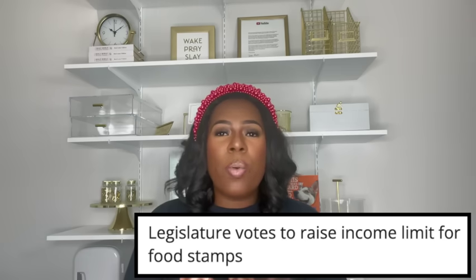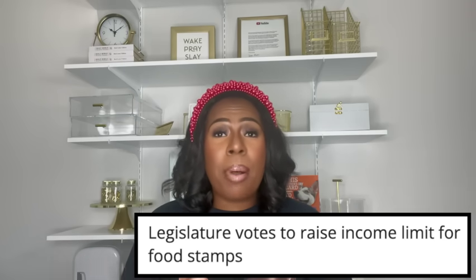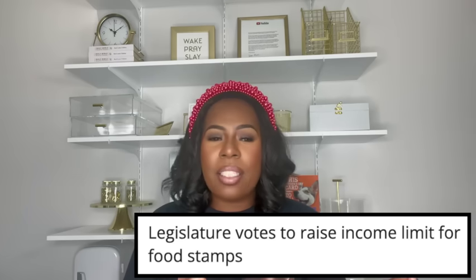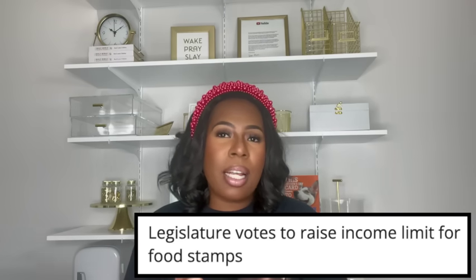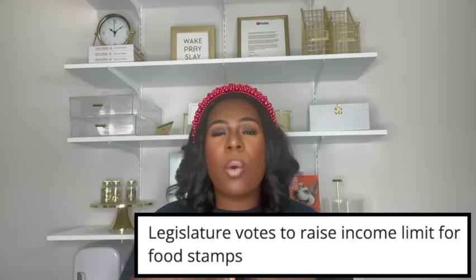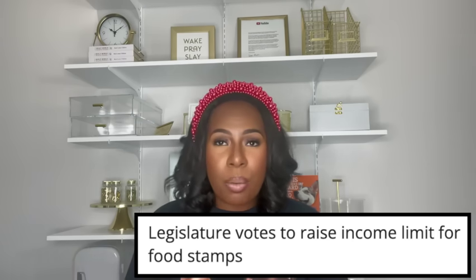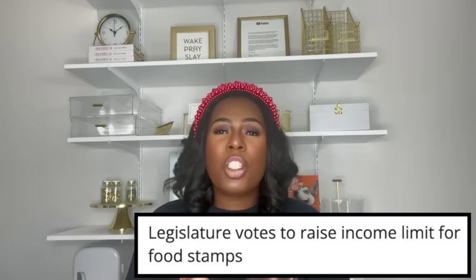And then they also want to remove the asset test so people can save up a lot more money to be able to exit the program eventually. The asset test was where if you had $4,000 in savings, you couldn't get any food stamps at all. If you had a car or house, you would have to liquidate or get rid of those funds or spend down the cash before you qualified. But they're removing that as well because they're like, look, at this point, we want people to be able to get off the program, not stay on the program. So more people should qualify.